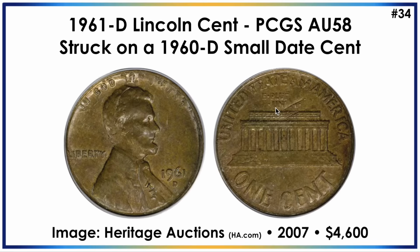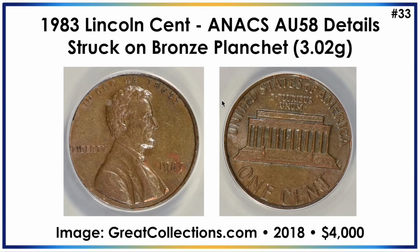Number 34 is an overstruck coin that also sold for $4,600. Something to pay attention to on this coin: it's been circulated, but you can tell that there's almost a roof underneath, and some of the lettering on closer examination has been struck twice and rotated a bit, and they can tell based off of the type of date that that's a 1960-D. It's a good reminder that you can look on any coin. It's not a known variety, it was just a one-time happening, but it still sold for a lot of money, and it's pretty rare.